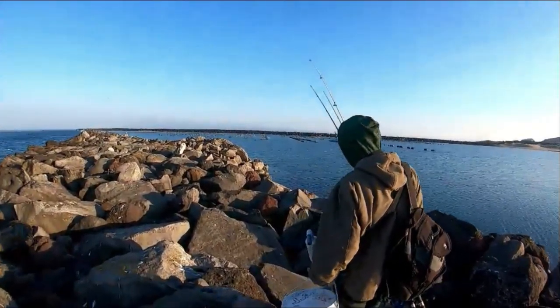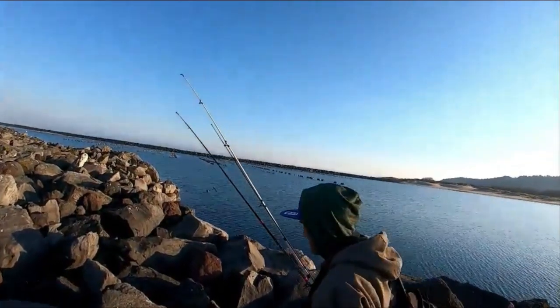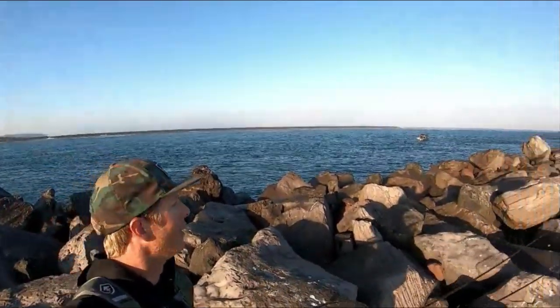People do die out here. Every year, the Oregon coast claims several lives. Today is not one of those treacherous days. As you can see, it is beautiful out here.